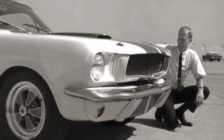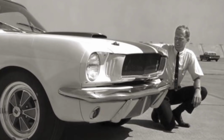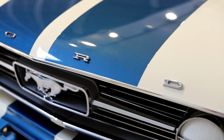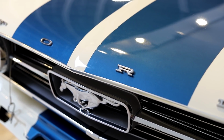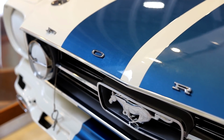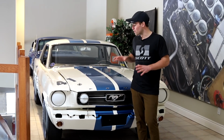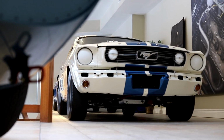So Chuck Cantwell was the lead engineer on the GT350 for Shelby. All the guys sat down at Ford and Shelby, they had a meeting, they wanted to figure out how best to build this car. They decided that the cars would be Fords, they'd have all the Ford badging on them, but they'd all go to Shelby and he'd work his magic and build these things into race-winning cars.